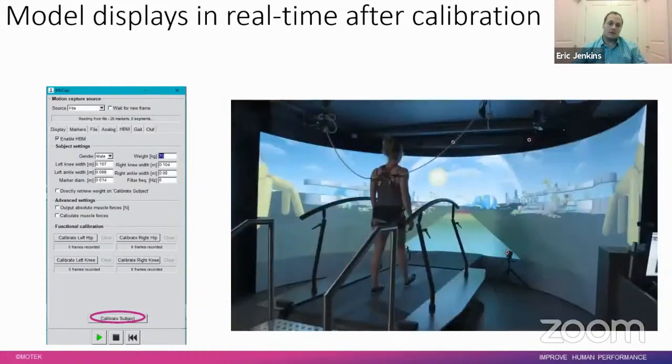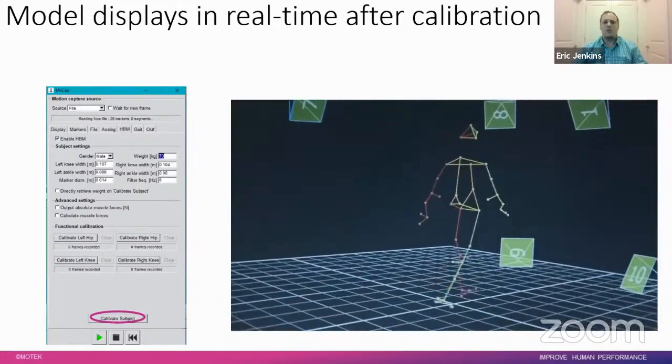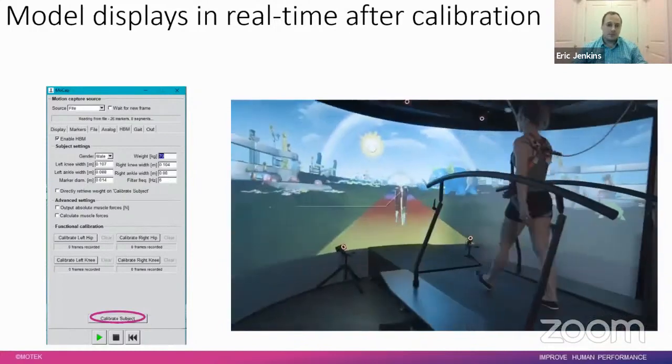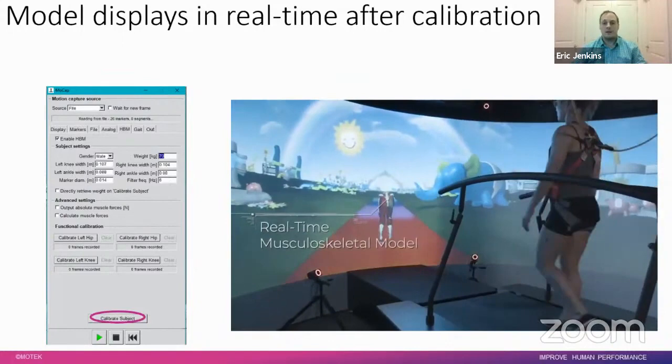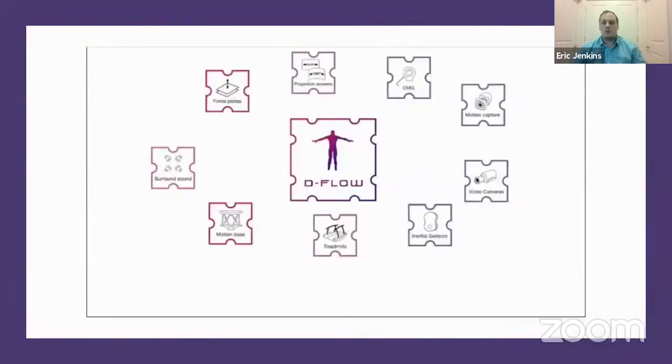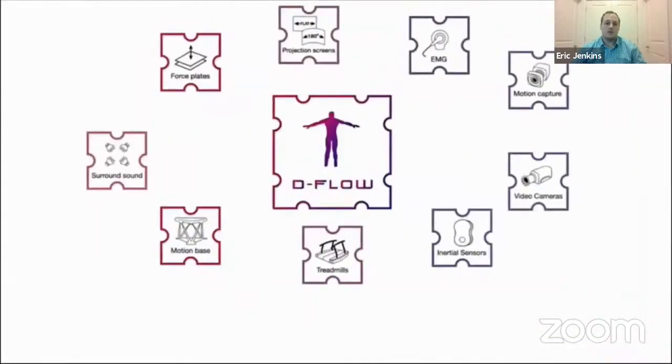So the next up is a clip, the same one from earlier with the wireframe skeleton. And then the same procedure with that one click. The person has the real-time visualization right there in front of them. So all of this is going to actually be controlled through dflow. I mentioned dflow a bit earlier, but this video does a really good job of showing what dflow is and how it can control all of the components within the system.